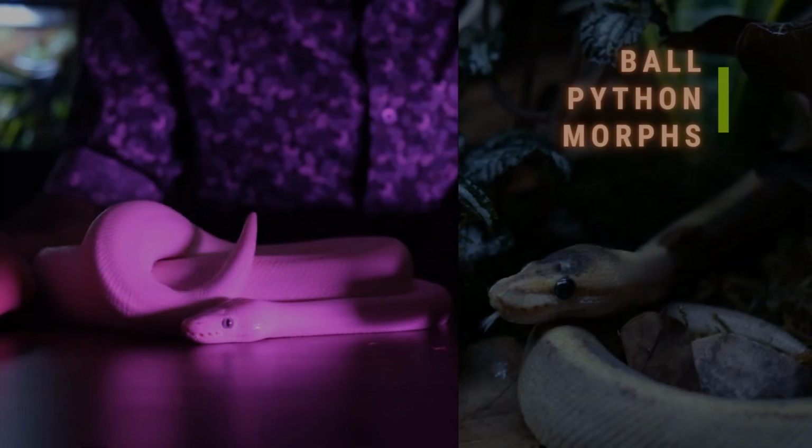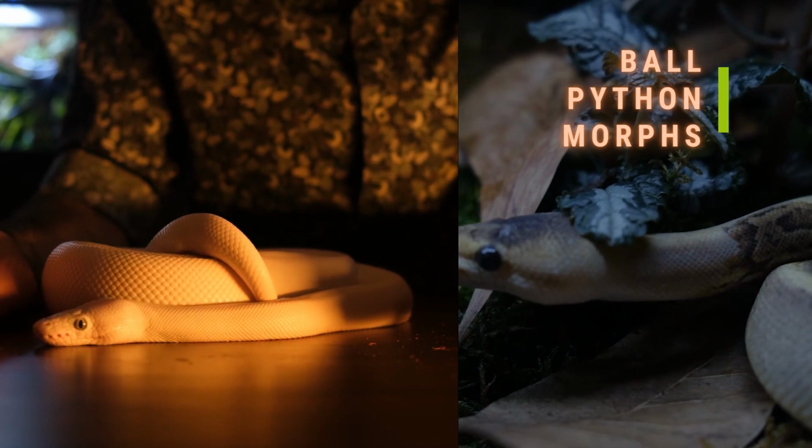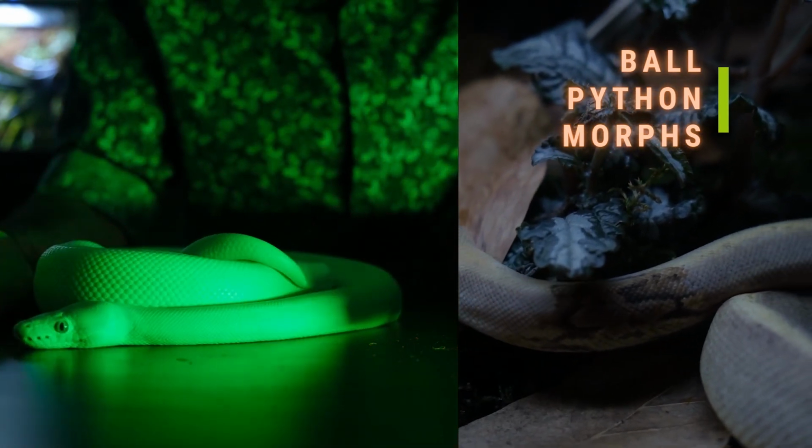That being said, let's jump over to talk about morphs and different types of snakes, and basically what your favorite type is going to be. So you want to know which type of variety or morph or genetic mutation of the ball python you want to keep as a pet, or you want to purchase from your reptile shop or breeder.